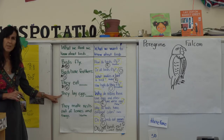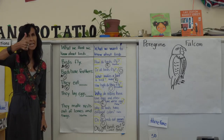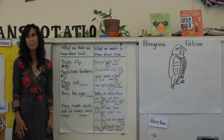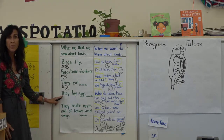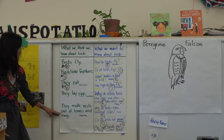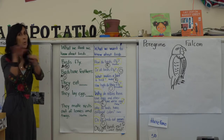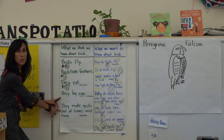They lay eggs. Think. Did you see the peregrine falcon laying eggs in the video? Or you didn't observe that? I didn't observe it either, so we can't confirm it with the information we have so far. They make nests out of leaves and twigs. We didn't see it. We didn't observe it in that video, but we could prove it using a different source.